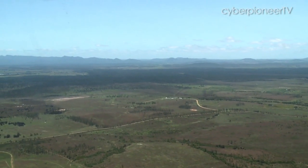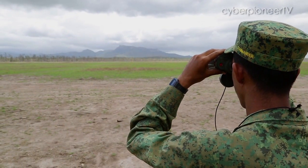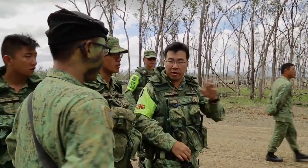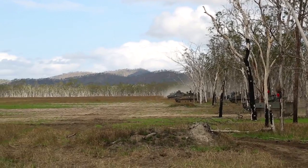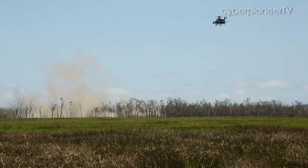Exercise Wallaby, given its vast and extensive terrain, allows us an opportunity to really stretch out and exercise the units. The terrain also allows us to conduct the live firing and maneuvers in an air-land context as well. So on all 3 frames, we see the units exercise extensively together with the Air Force as well.